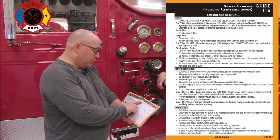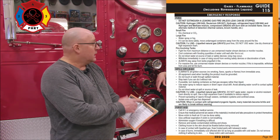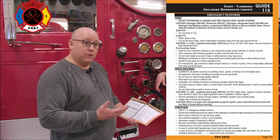The first bullet point is do not extinguish a leaking gas fire until the gas leak can be stopped. And that's an important point, because as long as the leak is on fire, it's consuming the product and not causing a problem down the road. So if you put out the fire, now you're releasing all the flammable vapors to go find that fire party.